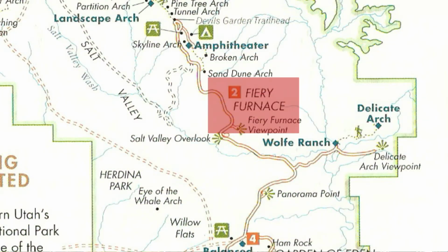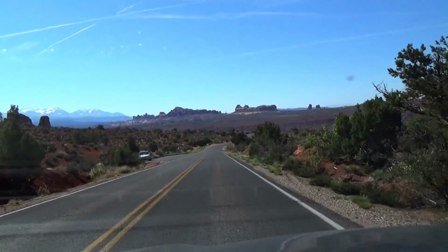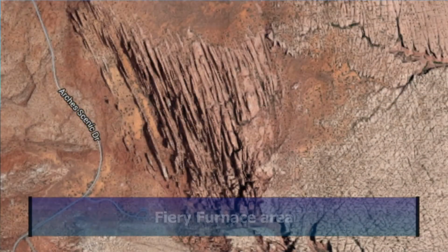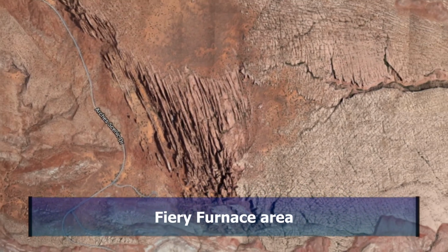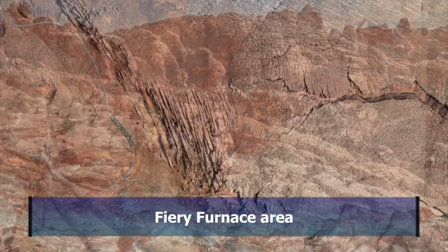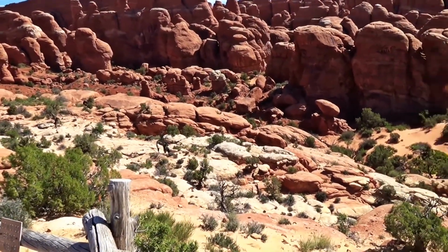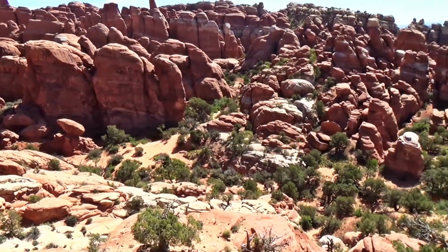Now we're going to move down to the Fiery Furnace and look around there a while. The Fiery Furnace is an area that is very rugged. It has many fins running parallel to each other, and so it's hard to get around inside it. It didn't get its name because it's hot. It got its name because of the red color of the rocks, and when the sun sets, it looks like the whole thing is on fire.